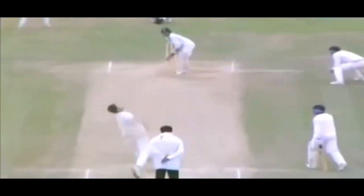Tendulkar on 98. And there it is. Test match 100 for Tendulkar. Aged 17 years and 112 days. One of the youngest ever to hit a Test match 100. An innings of temperament, skill, and delightful stroke play.